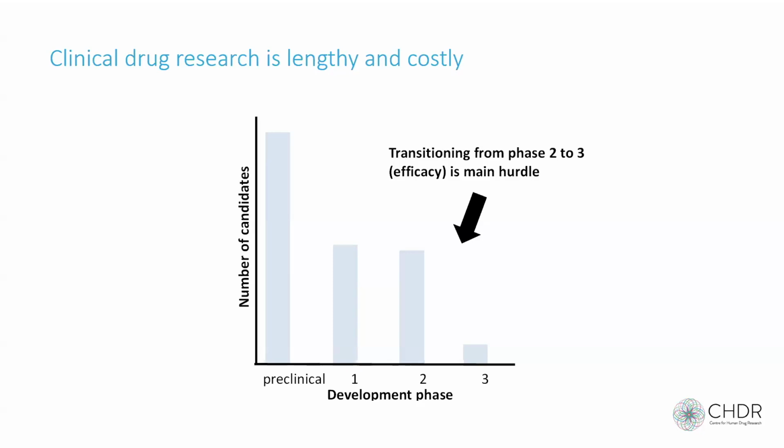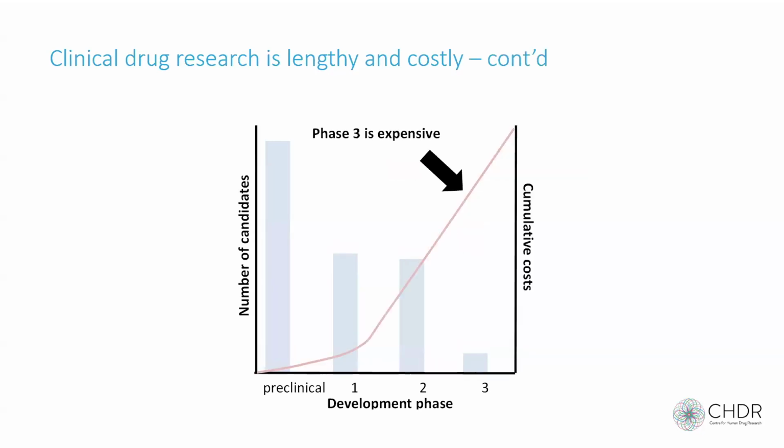What you see here is that the y-axis is the number of candidates and the development phase is the x-axis. So you see that the bar on phase 3 is significantly lower than in phase 2 and phase 1. That is because it really is the moment of truth at that point. The further you get in the development of your clinical compound, the more expensive it becomes. If you want to see whether your drug or your vaccine works, you really need a large population of patients. That is very expensive. The red line shows the expenses, the price of clinical trials, so you see that more expenses are incurred in the later phases of development.